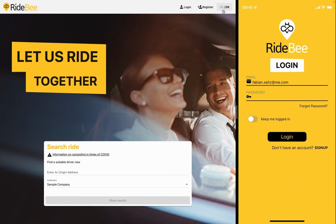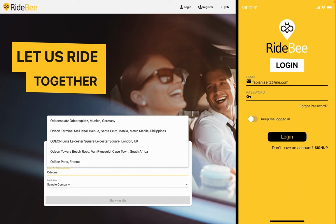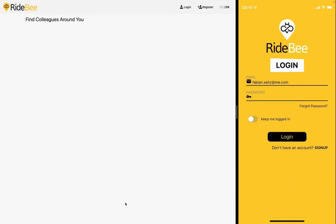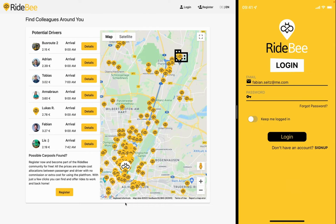If new users visit the RideBee website after receiving info mails, flyers or other marketing measures, they can directly search for possible carpools in their area right on the homepage. In this example, I take the role of a commuter living near Odeonsplatz in Munich and would like to see which employees are already registered at my company location named Sample Company. As a result, I get a map visualization as well as a list of possible mobility options.